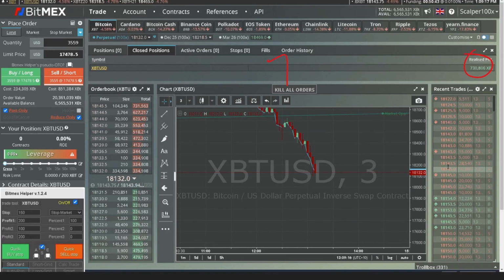So we're at plus 730k. We risked 1.2 mil. Okay? Which leaves, so for the day, we're at plus 60%. Not a bad day, not a bad trade.